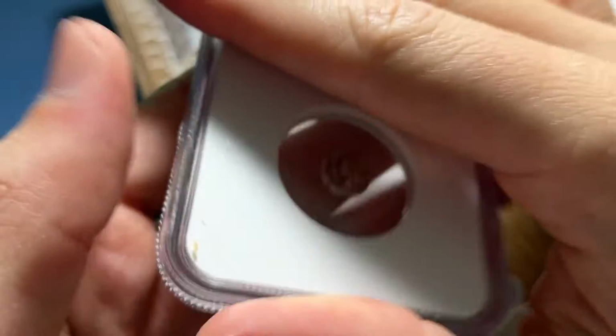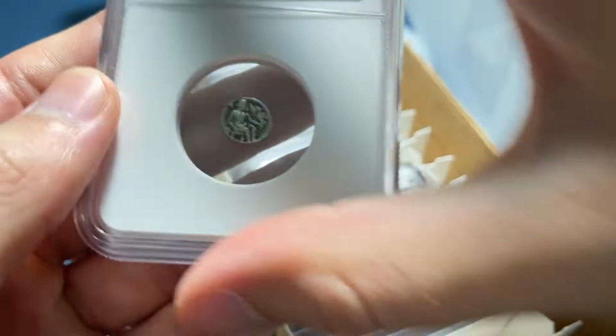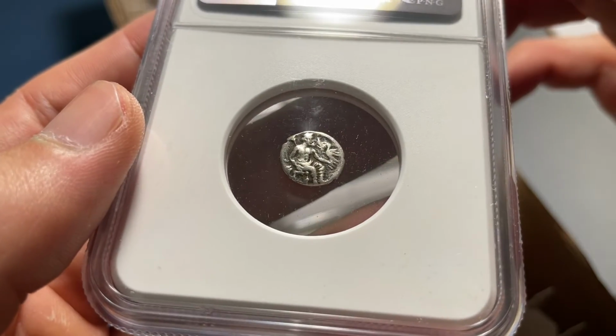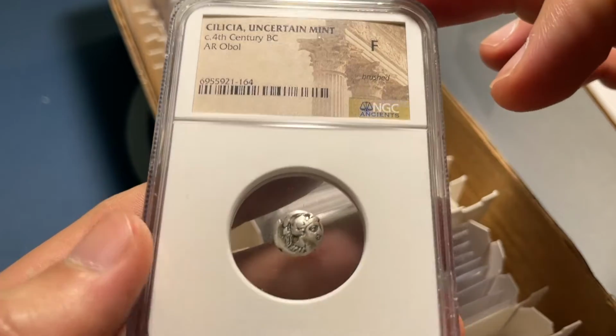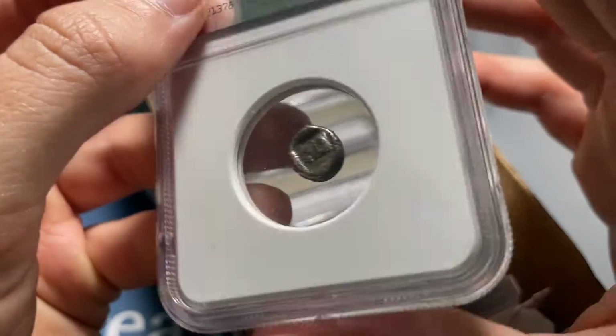That's a beautiful looking coin. It has a few scratches on it and a great portrait of seated either Baal or Zeus. I would guess that this one would be VF. Actually, I would go choice fine. It's going to be fine. Cilicia. There was a lot of fractional silver in this batch.